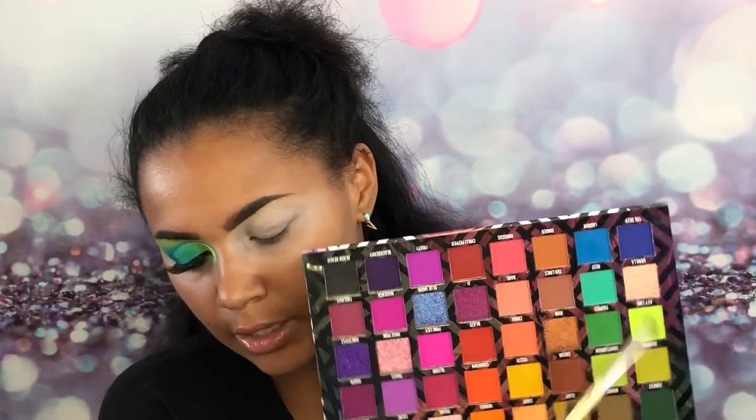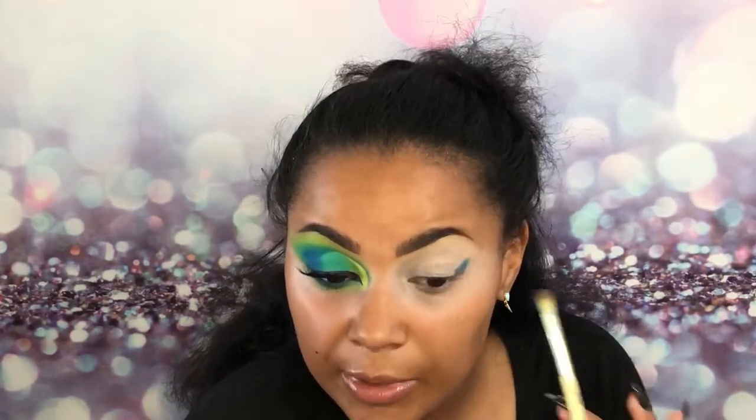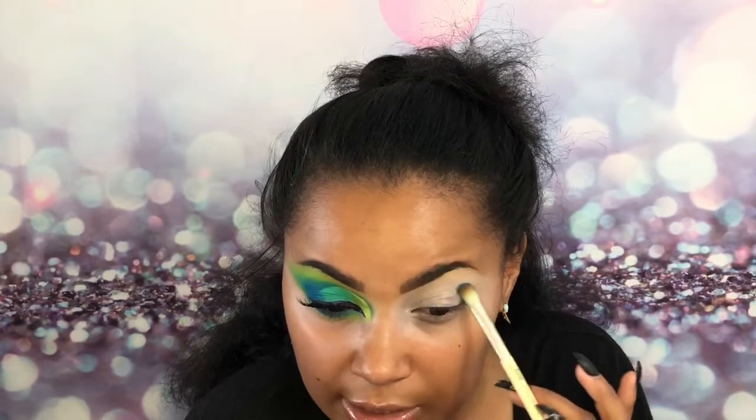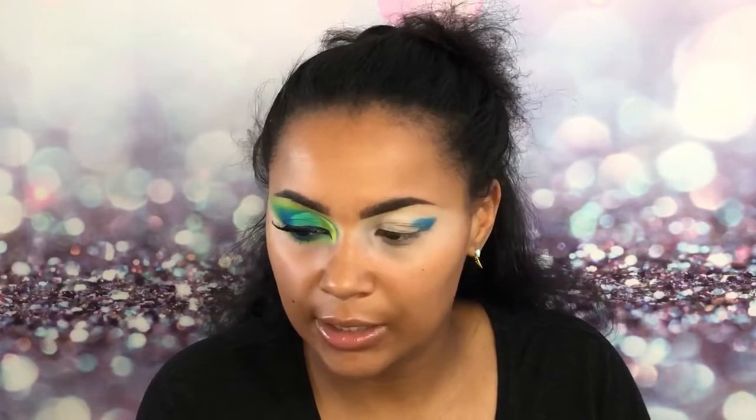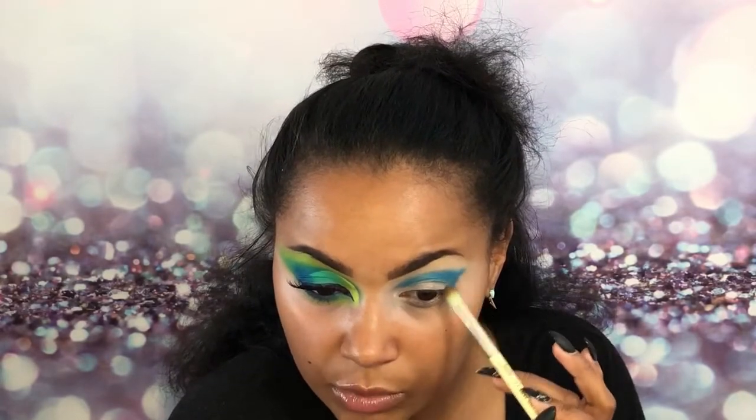It's this color right here, and I'm not gonna even lie, when I first placed this I was like, wow, this goes on like nothing than how I expected, because the pigmentation is there, don't get me wrong, but I just expected different from the formula. The shadows are way harder pressed than I expected. I thought they would be more softly pressed, but you kind of just dig into the shadow, and there's not that much kickback.